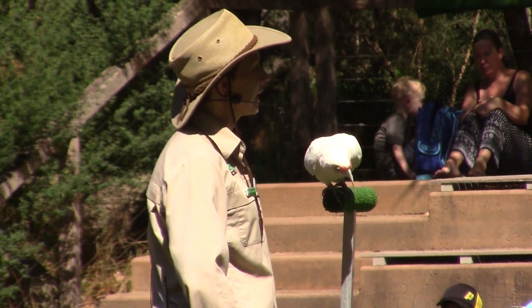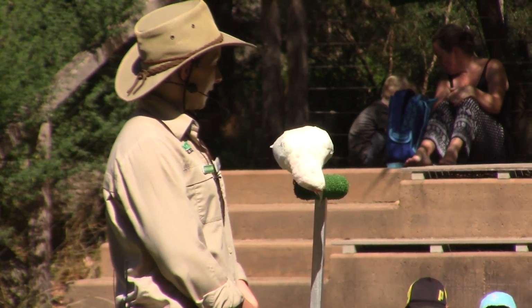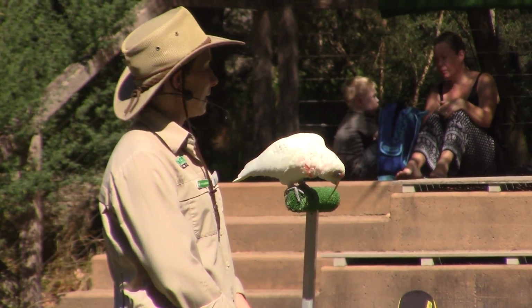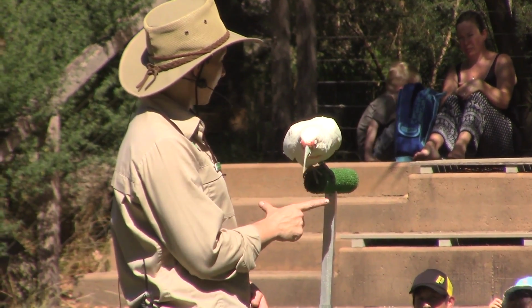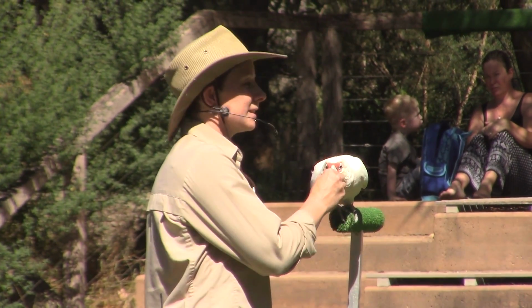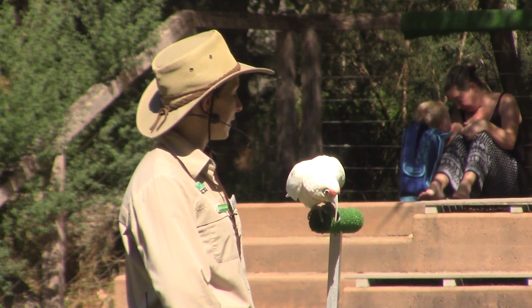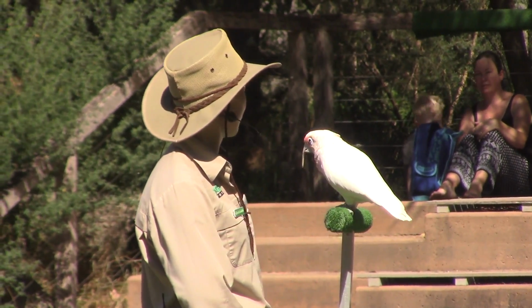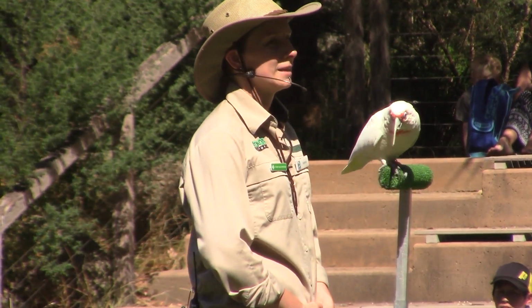So we are talking about the adaptations of birds of prey and parrots here today. Birdie thinks that the most amazing adaptation of all birds is their wings. Do you want to show your wings? There we go. Owls can turn their heads in an arc of 270 degrees. How far around can you see, Fergie? 360 degrees. She's pretty clever.